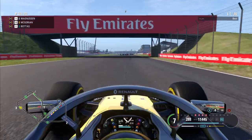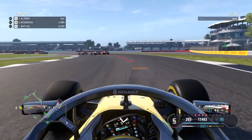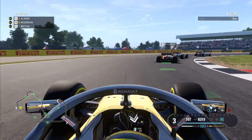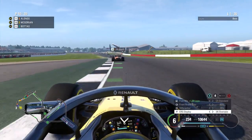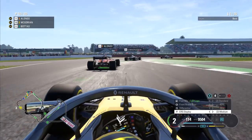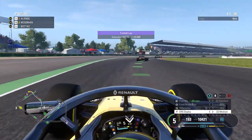As we head in towards the Hangar Straight, in towards the old final couple of corners. And as you can see, we are ahead of Bottas, but for how long? As you all know, the Mercedes engine is one of the best engines in Formula 1. So now cutting into the final couple of corners at the end of lap 1. I should really know these corners, but I just don't.